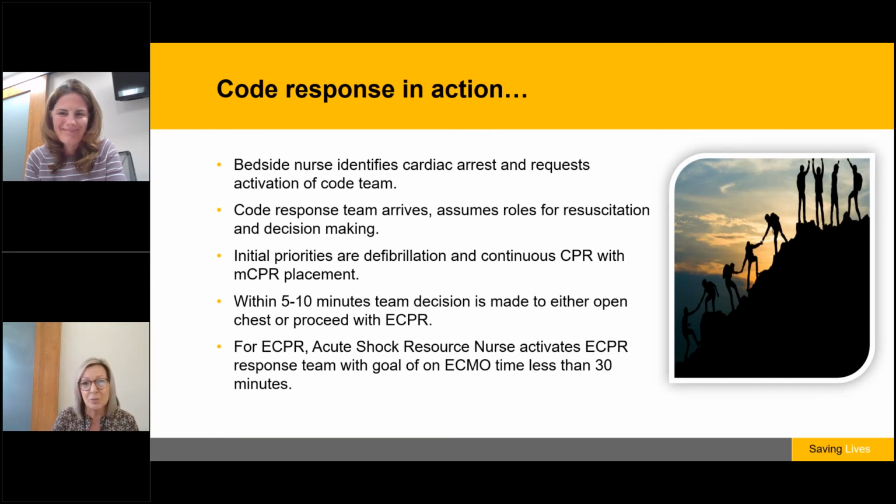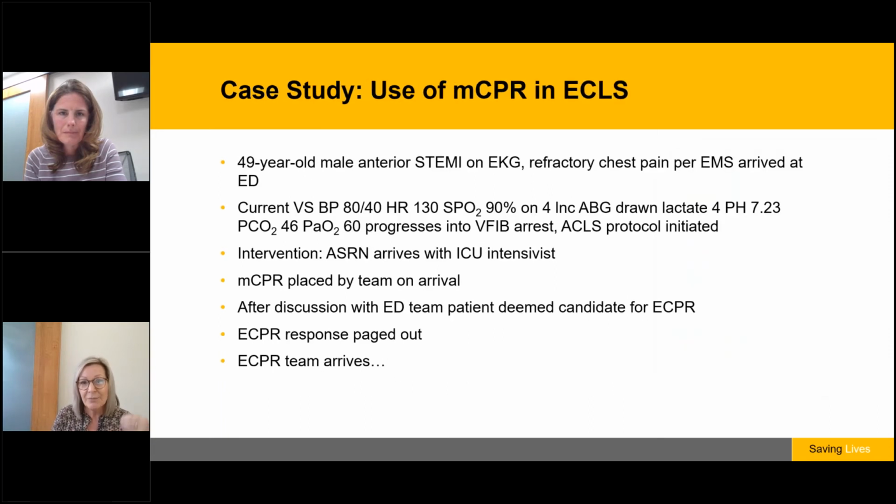With the development of this program for 2021, we decreased our time from 47 minutes in 2020 down to 26 minutes in 2021. And we increased our survival rate in eCPR from 10% in 2020 to 50% in 2021. So we're very proud of that.